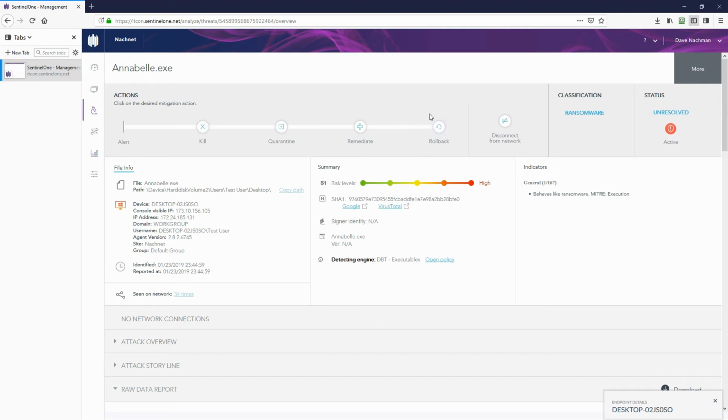So right here is our rollback button, and once I hit this button here, we can actually restore your system back to the way it was before the attack occurred. Let's push this button and see what happens.